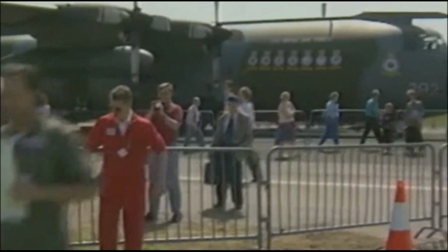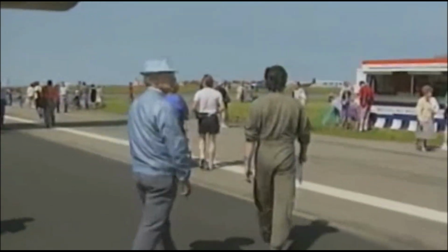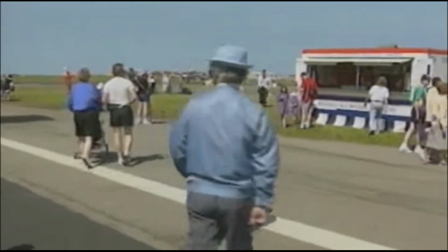Very occasionally, actually, I've had it once or twice, you get a round of applause from the crowd. That's really nice. You don't get cheering and clapping at the end of your routine. Nobody really, I suppose I'm possibly an exception to this, nobody really knows who the pilots are. You see a pilot walking back through the crowd, nobody knows who he is.